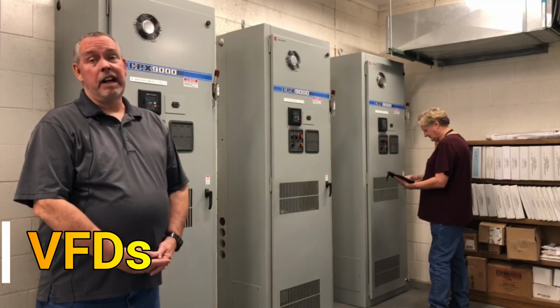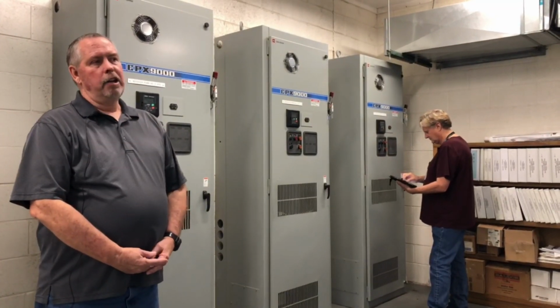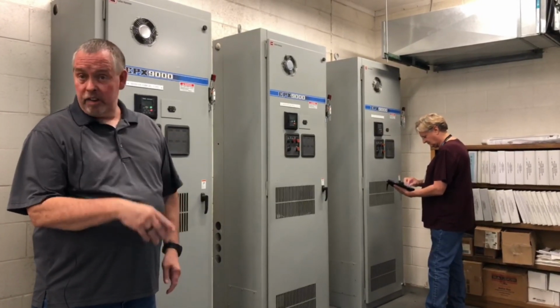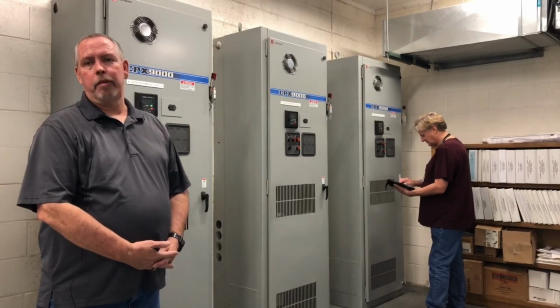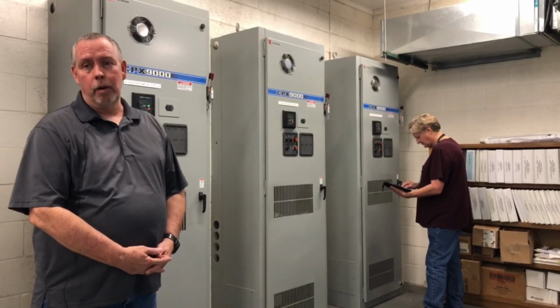Behind me are the VFDs that we use to control the water pressure coming out of the site. Usually we use one at a time, and it's controlled by the PLC you saw earlier in the video. What it does is control to a certain pressure that we set a set point for, and it gives you good water pressure in your homes.